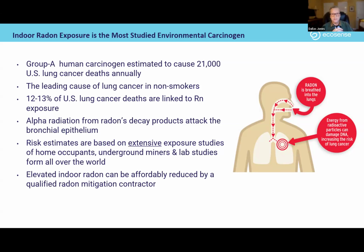The risk estimates are based on extensive exposure studies of home occupants, as well as underground miners and lab studies. And these studies have been done all over the world, Europe, Asia, the United States. It's extensively studied. In fact, it's probably the most studied environmental carcinogen. But the good news is that if you know you have a concern or a problem, then elevated indoor radon can be affordably reduced by a qualified mitigation contractor.